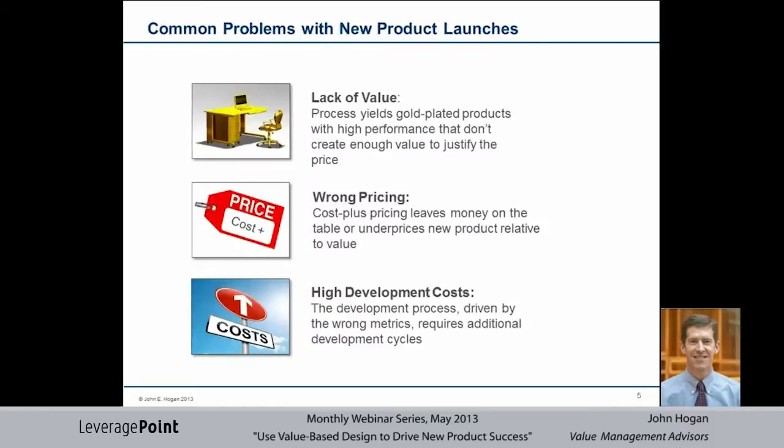Now, I've been working over the years as a pricing and value-based strategy consultant with companies around new product launches, and I've probably done between 40 and 50 of those in various industries.